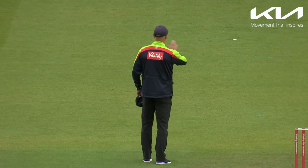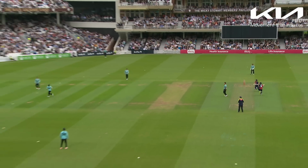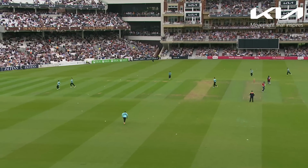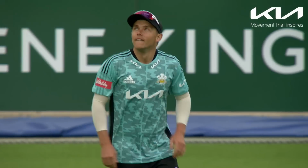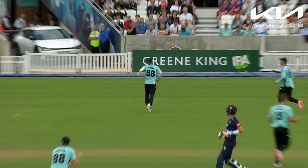So Reece Topley with the first over, and there were some delightful shots from the openers, but Joe Denly spooned this one out to cover, tossed it, tried to go over the top of extra cover, ball just gripping in the surface, and a straightforward catch for Sam Curran.